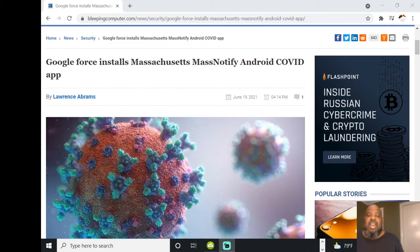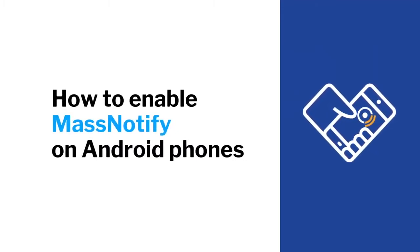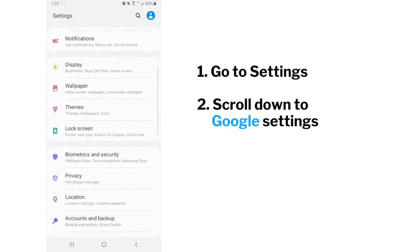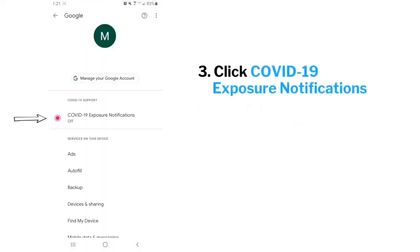Google forces install a Massachusetts MassNotify Android COVID app. So at a high level, I guess Massachusetts was actually pushing it out without people's approval of this app. Google is force installing the Massachusetts COVID-19 tracking app on residents' Android devices without an easy way to uninstall it. For the past few days, users have reported that Google silently installed the Massachusetts MassNotify app on their devices without their ability to open it and find it on the Google Play Store.